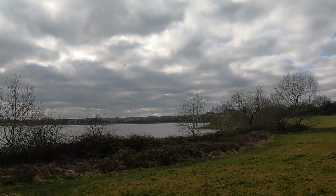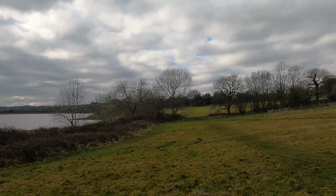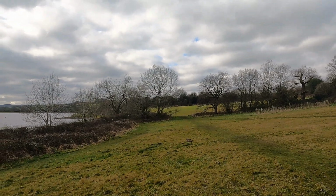It's quite interesting actually seeing this. Let's have a walk down. I will taste some history now based on this area and Bartley Reservoir.